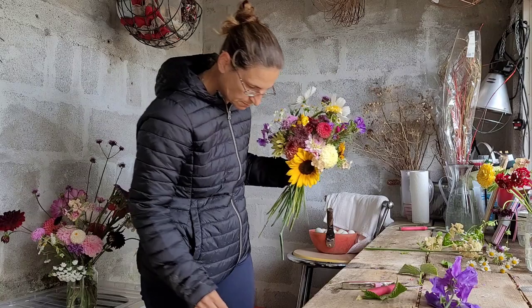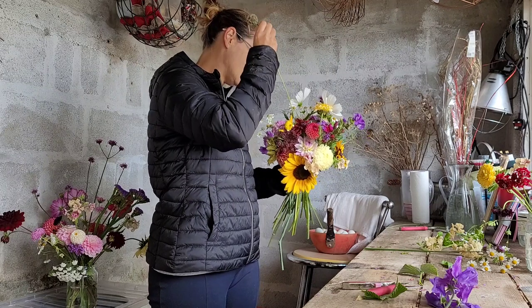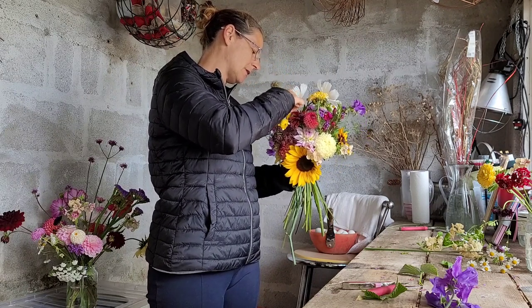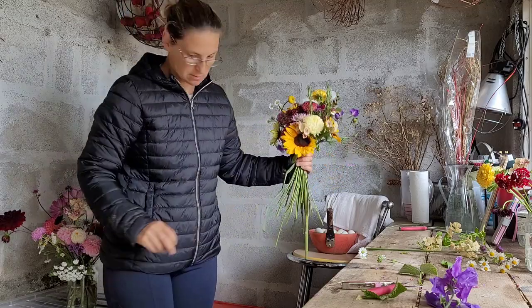Smells so nice. Oh, I'm going to stick one of these in as well. Scabious Ping Pong. I like these. Just think they look quite nice. So I'm going to shove that in through the middle just to give it a little bit of bounce there. Time to wrap. Beautiful.